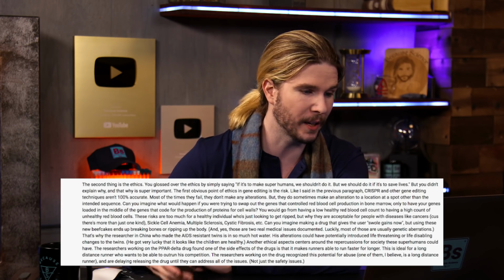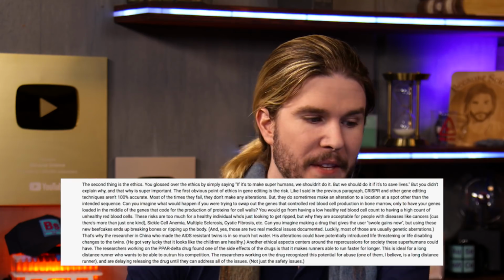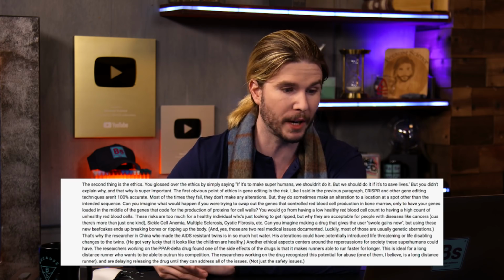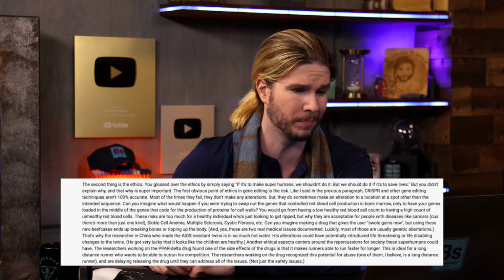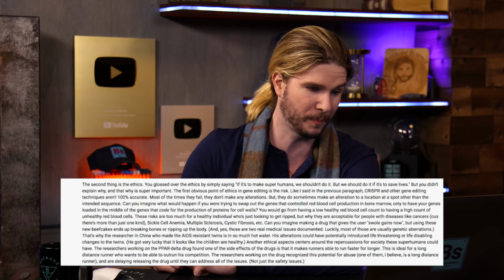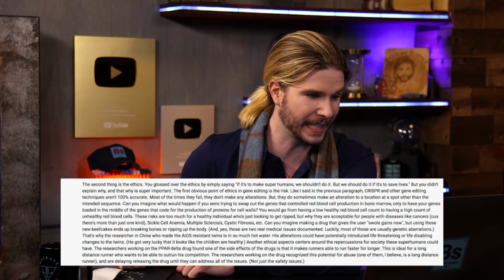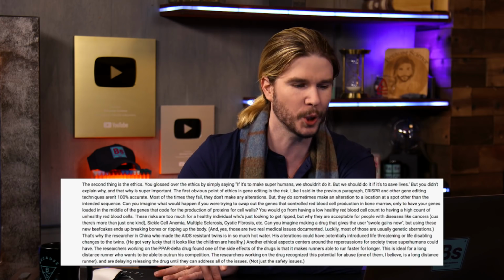The first obvious point of ethics in gene editing is the risk. Like I said, CRISPR and other gene editing techniques aren't 100% accurate. Most of the times they fail. They don't make the necessary alterations, but they do sometimes make an alteration at a spot other than the intended sequence. Can you imagine what would happen if you were trying to swap out the genes that controlled red blood cell production in bone marrow, only to have your genes located in the middle of the genes that code for the production of proteins for cell walls? You would go from having a low healthy red blood cell count to having a high count of unhealthy red blood cells. These risks are too much for a healthy individual who's just looking to get ripped.